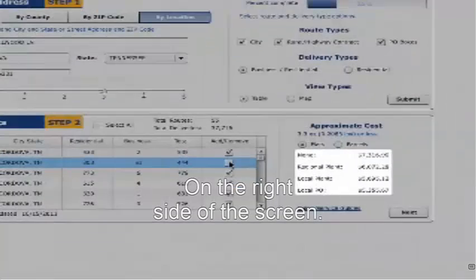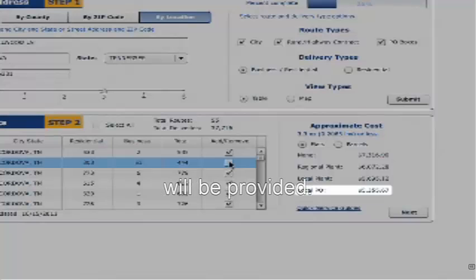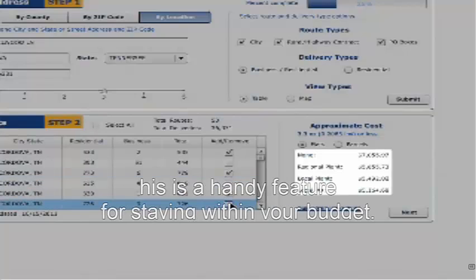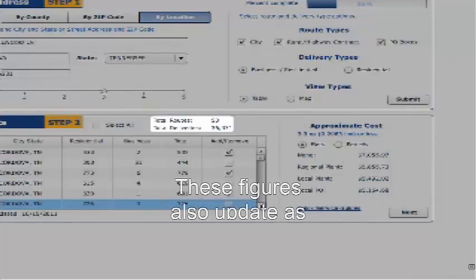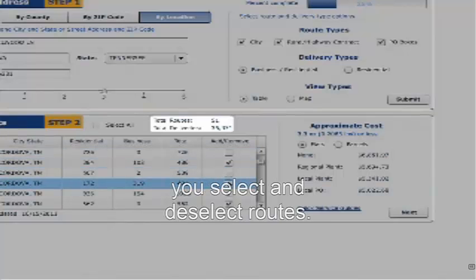On the right side of the screen, you can see your approximate postage cost. When using the tool for the retail product, only the cost for local post office will be provided. As you add or remove routes, the postage cost will update. This is a handy feature for staying within your budget. At the top of this box, you'll find the number of routes and total number of delivery addresses. These figures also update as you select and deselect routes.